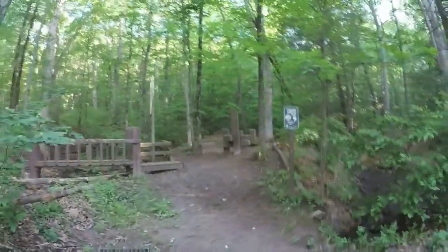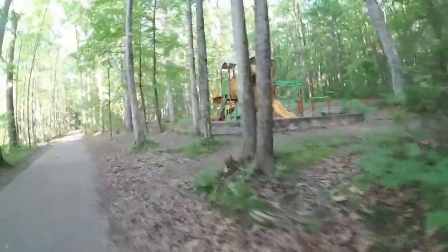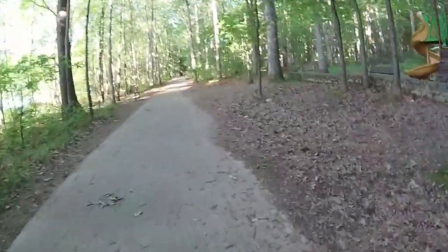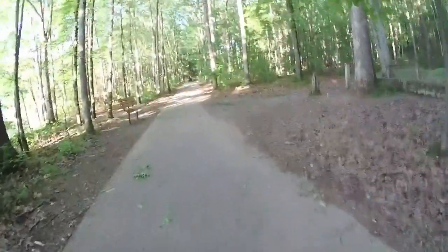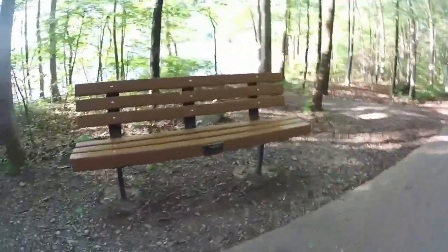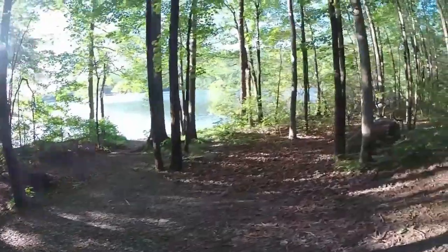Play area here for the kids. Eagle Scout project, that's another one. Another bench you can sit at, and another good fishing spot right there.